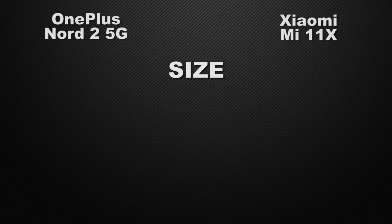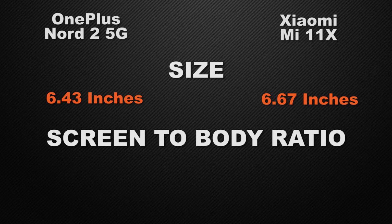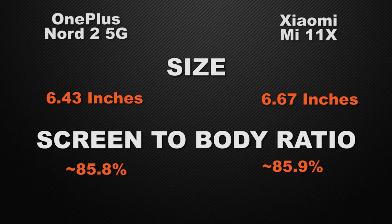Moving to the display features of the devices, let's start with the display size of the devices. Nord 2 has 6.43 inches of display. On the other side, 11X has 6.67 inches of display. So the winner here is 11X because it has a bigger screen size. And about the screen to body ratio of the devices, Nord 2 has approximately 85.8%, whereas 11X has 85.9%. So it's a tie here because both of the devices have the same ratio.